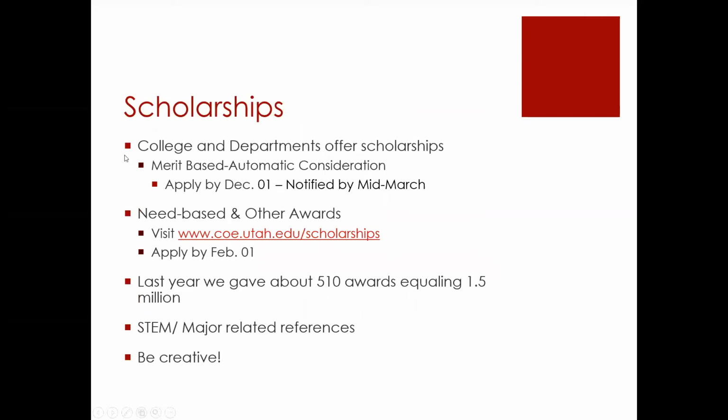Scholarships. Our college and our departments offer scholarships. Merit-based, it's automatic consideration. Again, you just need to apply by December 1st, and you'll be notified by mid-March if you've received a scholarship. We do have some need-based and other scholarships available on our COE website. The deadline to apply for those is February 1st. Last year, we gave about 510 awards equaling $1.5 million.